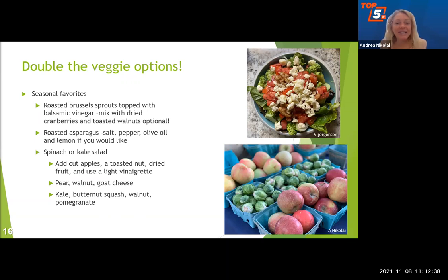Spinach and kale salad. I don't know if kale ever seems kind of rough to you. I remember when I first tried it, I was chewing a long time. But the thing about kale salad is that you can massage it. Get olive oil or use a Pam cooking spray and actually massage the kale with your hands. It breaks down and makes it a more tender leaf, easier to eat and more enjoyable.